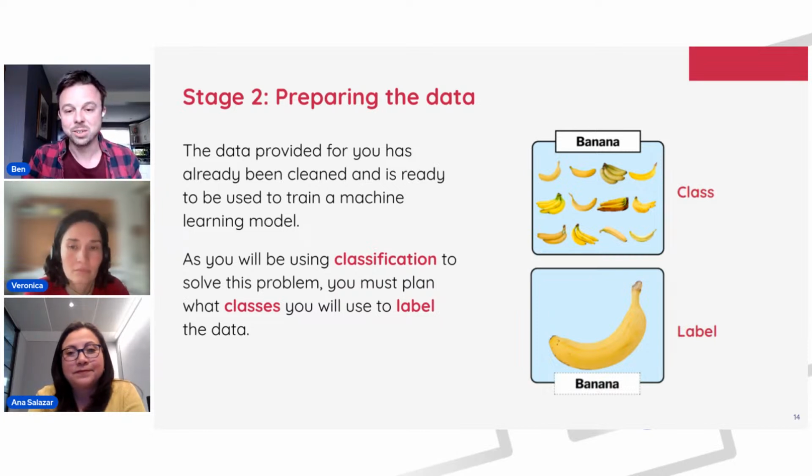So again, Anna, I'm going to ask you the same question. Obviously, this helps the students to start thinking about the concept that data needs to be treated carefully and looked at carefully before training a machine learning model. But in reality, what other things do you need to consider?